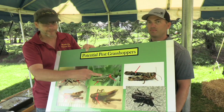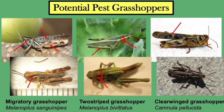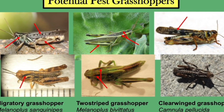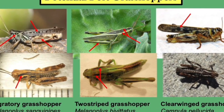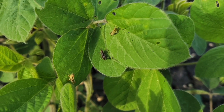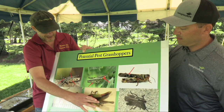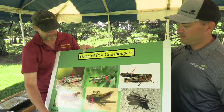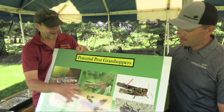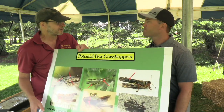Now, two-striped grasshopper, that is our dominant species this year. Adults have two big white lines that go down their back, and it's a fairly big grasshopper, so easier to detect. The juveniles, what we're seeing now, have a couple of black lines on their thorax and a big black band on their hind leg. So that's what we're scouting and seeing right now. That is right now our dominant species in most of Manitoba, with a bit of clear-winged mixed in.